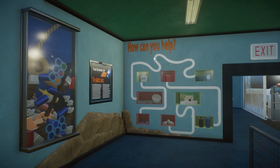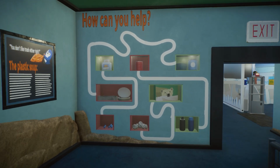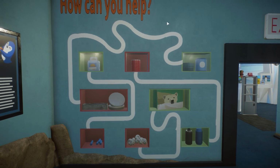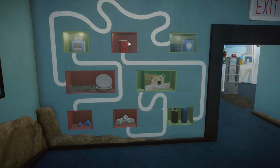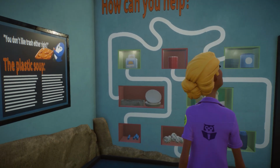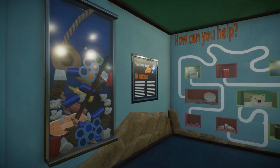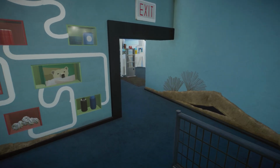This is inspired again by Antwerp Zoo. It's essentially a little game where you teach people to use reusable stuff. Don't use plastic food containers, use these reusable containers. Don't use red Solo cups, use reusable ones. Don't use plastic bags, use the one that you can buy in the zoo. Don't use straws, use the reusable one that you can buy here at the zoo. In Antwerp, it's also filled with stuff like this that you can buy at the zoo, which I absolutely love.